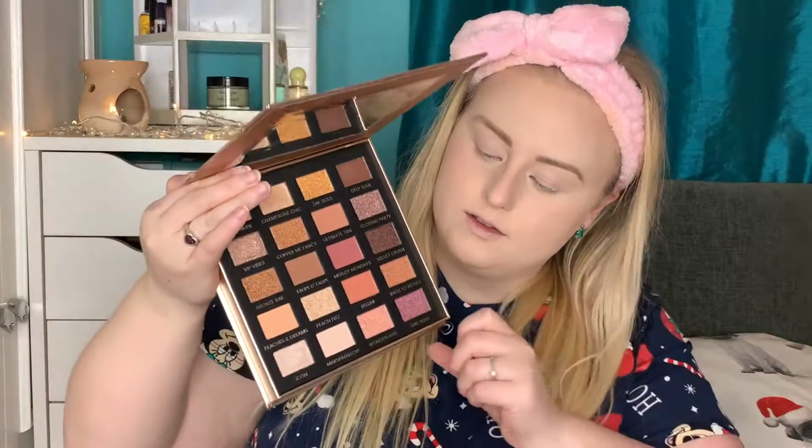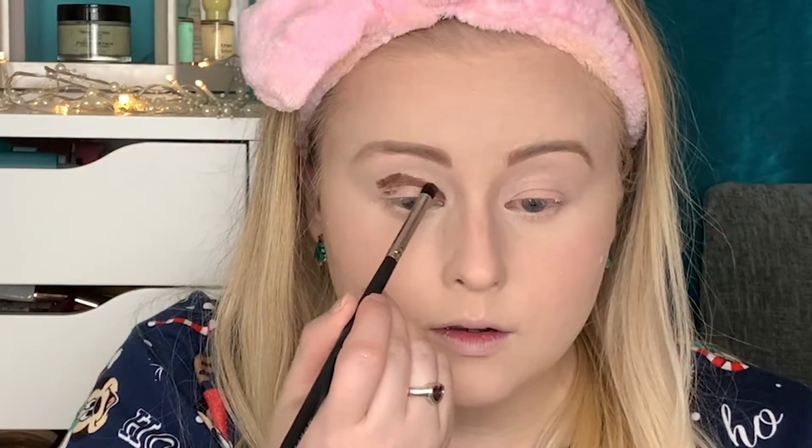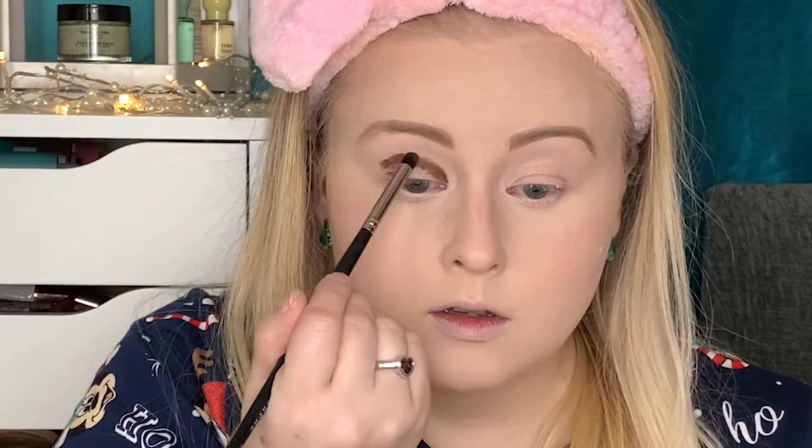I'm going to start off with the shade Deep Soul, which is this deep brown one in the palette. And I'm just going to do what I usually do and map out my crease, not worrying about any blending just yet. That's pigmented. Thinking I might do a halo eye, you know. Halo eye or a cut crease, which one? Kind of feeling a halo eye, you know.